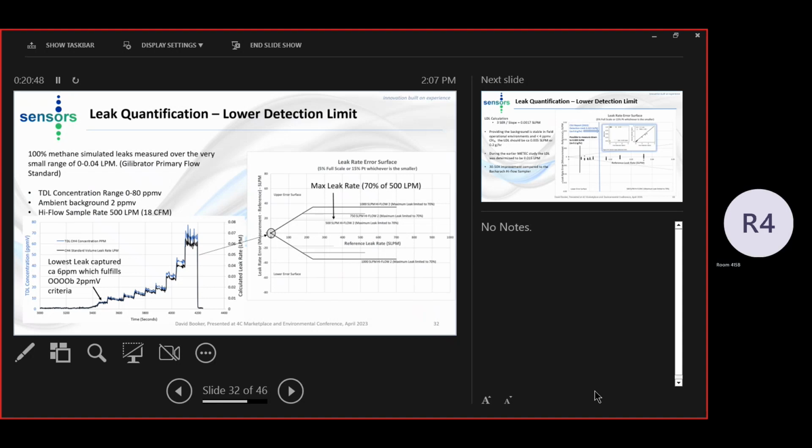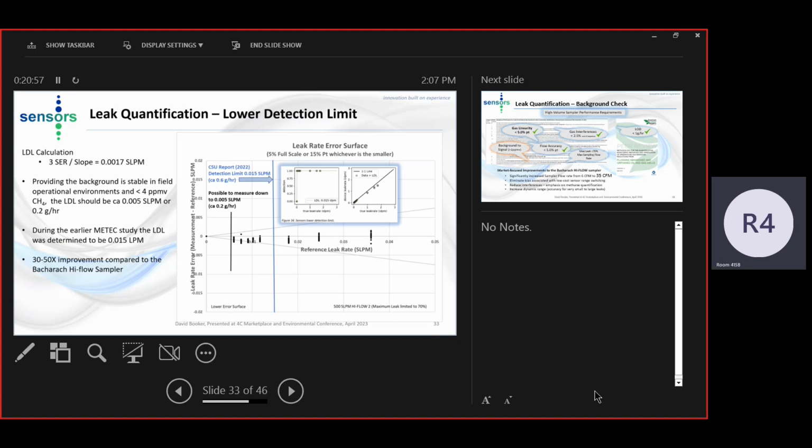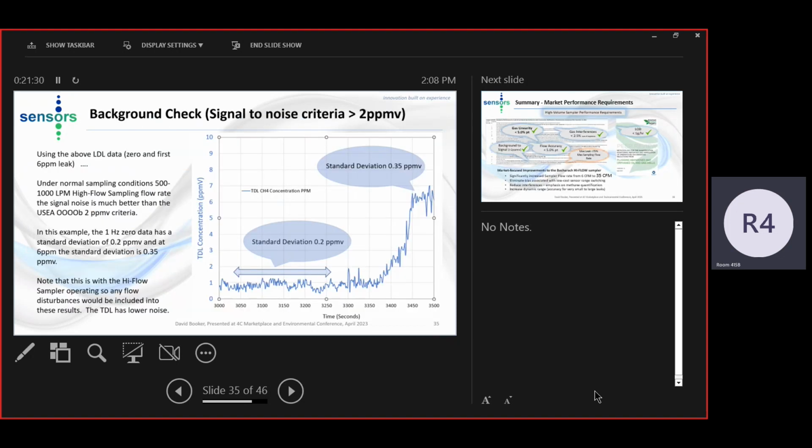I can take that data and put it onto our error surface. I'll come into more detail about this error surface in a few minutes. Essentially, I plot it against an exact leak. When we went to CSU, they said our low detection was 0.015 liters per minute, which is about 0.6 grams per hour. We now believe that with the fixes we've made recently, we're down to 0.005, or 0.2 grams per hour, so 5 times better. That's actually important for some applications. We also, of course, measure much higher levels.